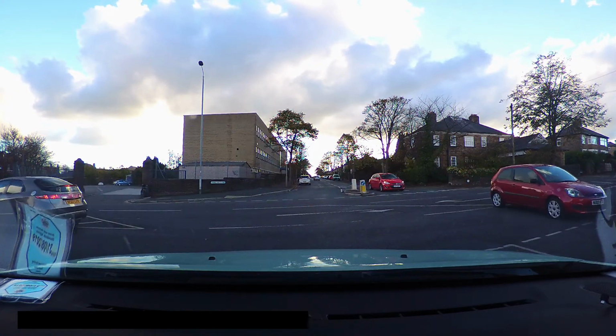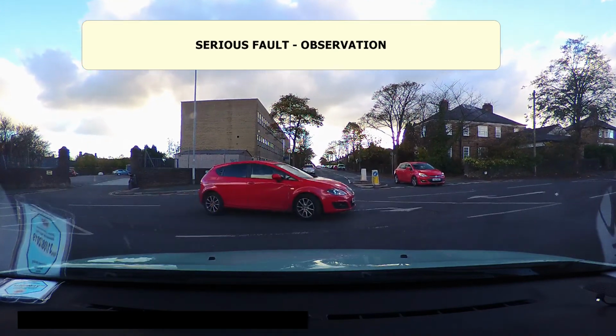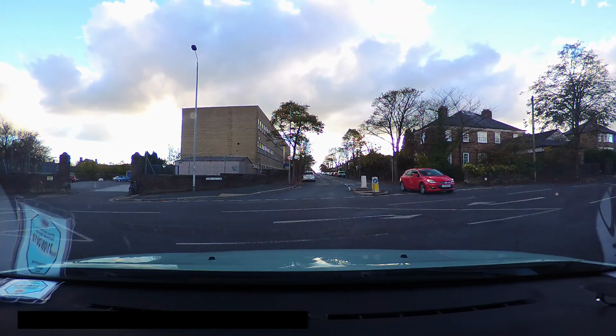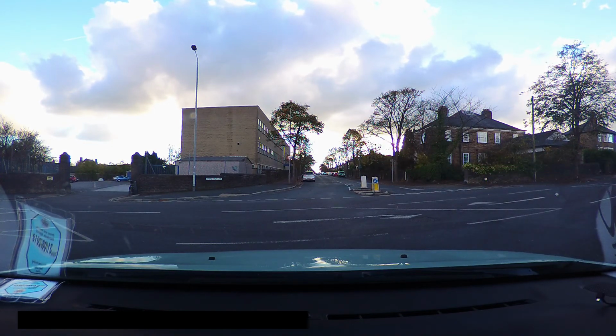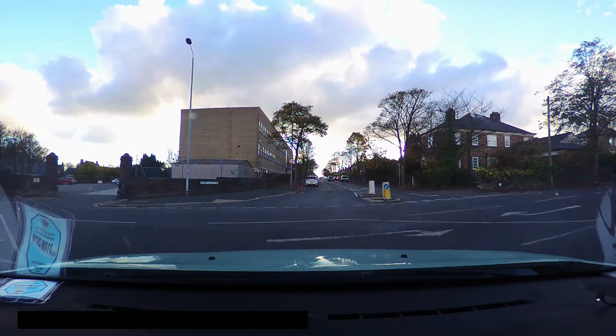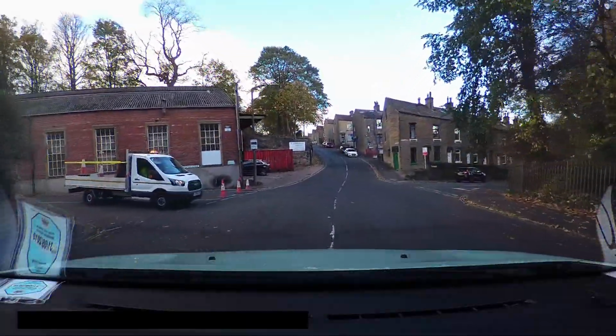Observation on the face, it would appear to be okay as it's clear to the right, but there is a car about to come into view on the left-hand side who has emerged from the other road just opposite us, to the left-hand side of the camera view. This car has pulled out and then turned down the same road as us, but we've moved and approached it and got very close to it. So this was a serious fault for observation.